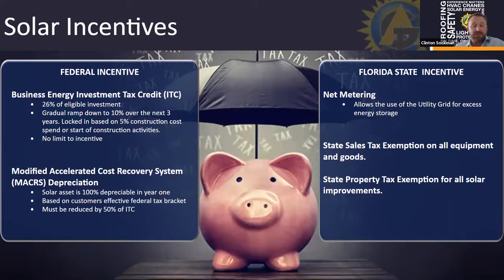Some things that help facilitate solar installations in the state of Florida: net metering. That's what allows us to plug into the utility's grid and gain their power while using our power, kind of going back and forth. Not every state has a net metering law, so that is a great benefit for Florida.